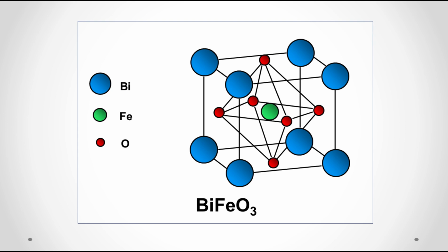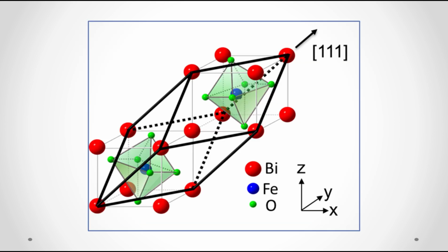Bismuth ferrite, or BFO, is a multiferroic material with a high Curie temperature, above 800 degrees. So, we expect to create a hybrid photopiezoelectric harvester with high performance for application in high temperature environments.